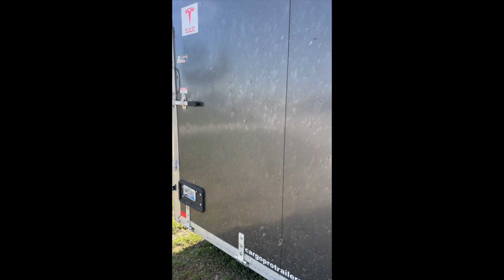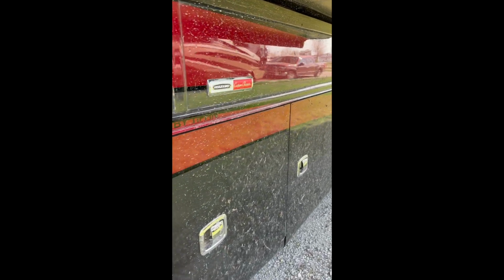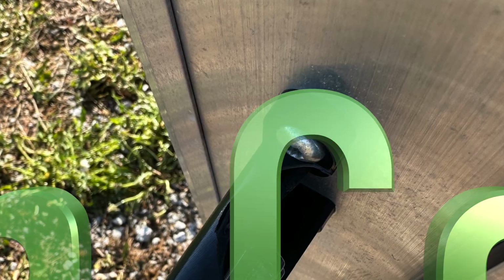Here's a quick walk around video showing the sides of the trailer where the damage occurred. It doesn't show the top here, but you can see a lot of grass had splattered very high up on the sides. The hail was hitting the ground was wet, and a lot of splattered grass went several feet up on the side of the motorhome and the trailer. So it's important to take pictures of everything that broke.